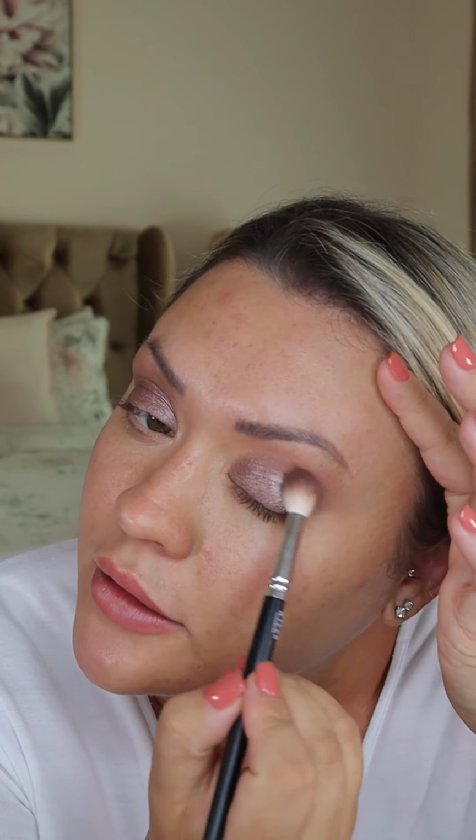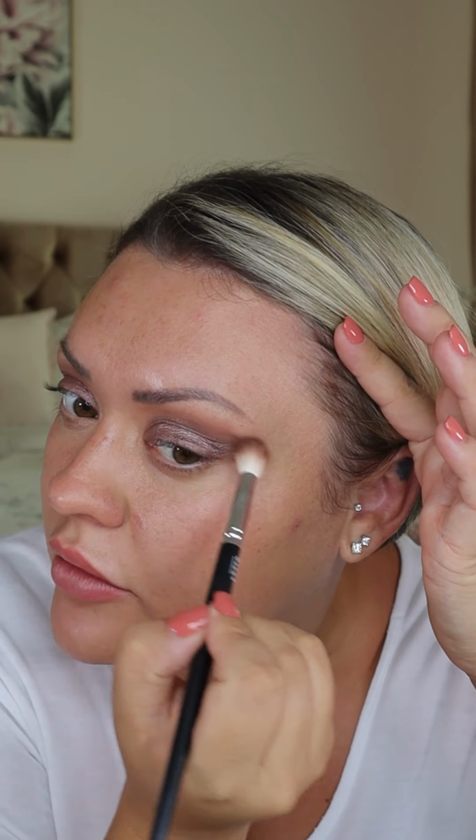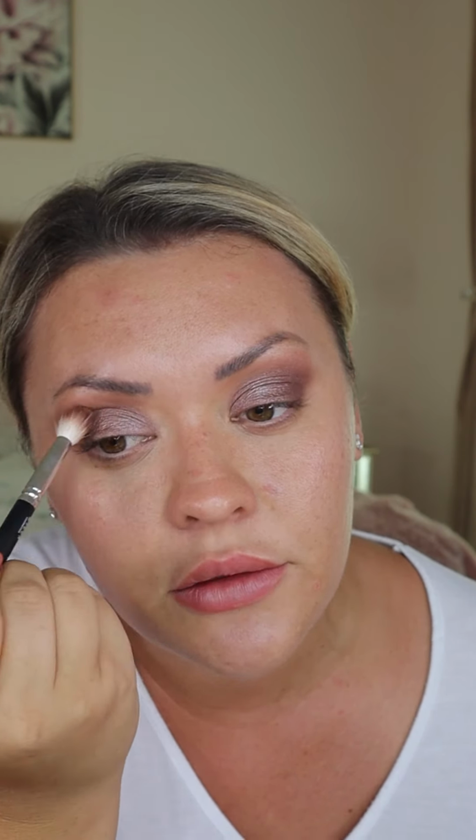I applied that all over the lid, and then I'm going to go back in with Aristocracy and blend that a little bit further where the shimmery colour joins the matte colour on the crease.